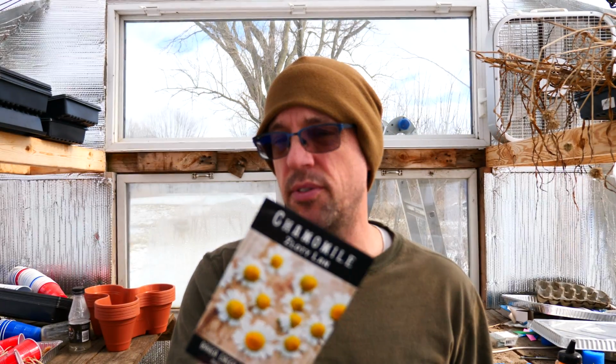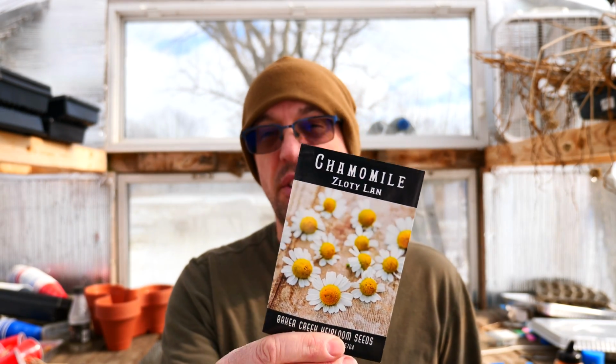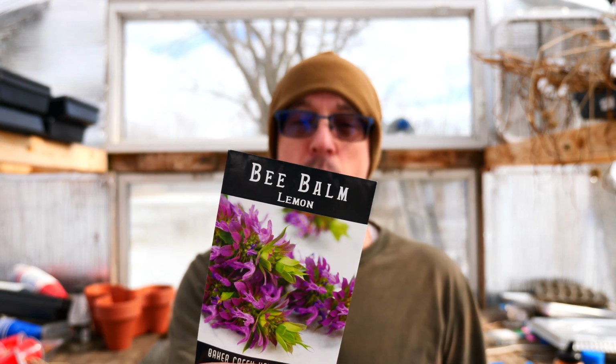It is an annual. It might sow itself. We did opt for the Zloty Lan variety because it originates in Poland, so it might be more adapted to our conditions. So it's going to be frost hardy as a plant, and hopefully it will reseed itself in our climate. Another one that's medicinal and pretty is bee balm.